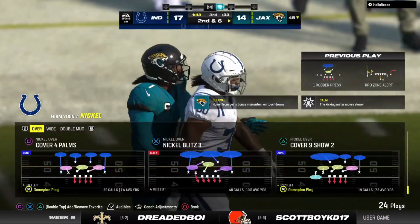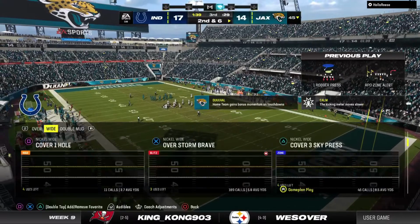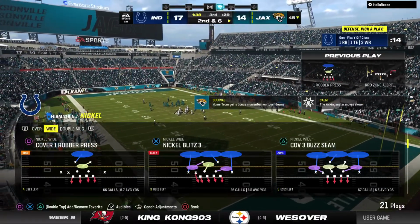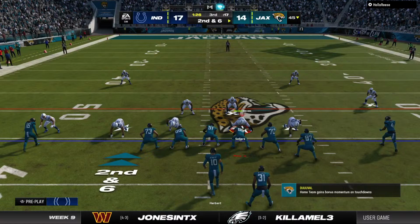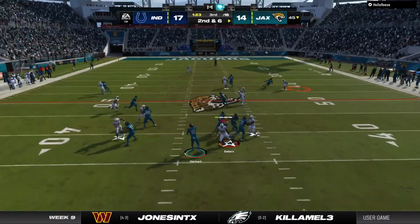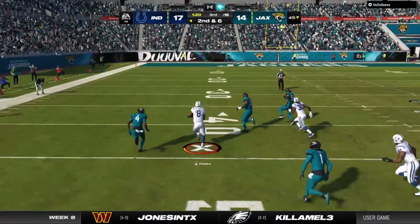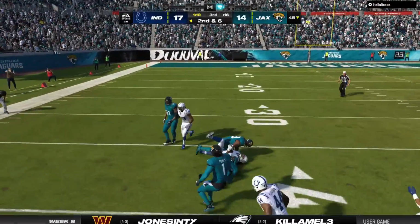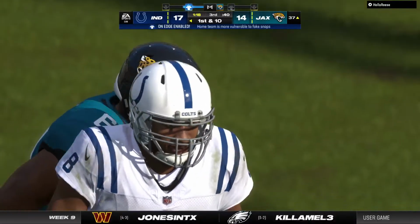But it appears that they read man defense and went to the out route, and what you have to do on that one is the receiver's got to make sure he works the defender towards the middle of the field to give himself space to cut to the outside and have that ball delivered with good timing, and they got it done. Again, Herbert. He rifles one, and that's going to be intercepted. And he's going to take this one back to the 37-yard line.